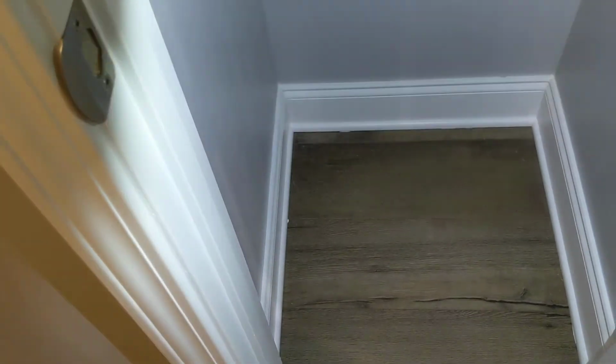I don't think I ever looked in this little closet. Hang on a minute. Yeah, doesn't really look too bad. Looks okay. All right. Paint scheme turned out good in here. It's pretty. Goes well with the floors.